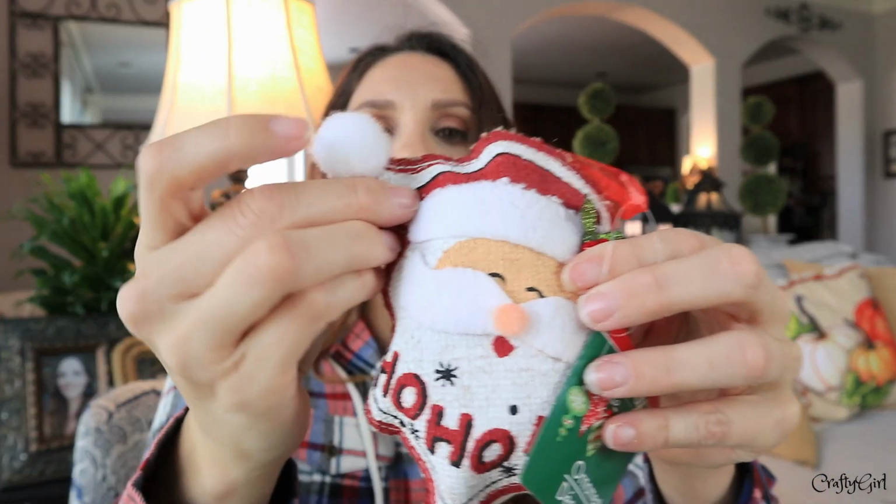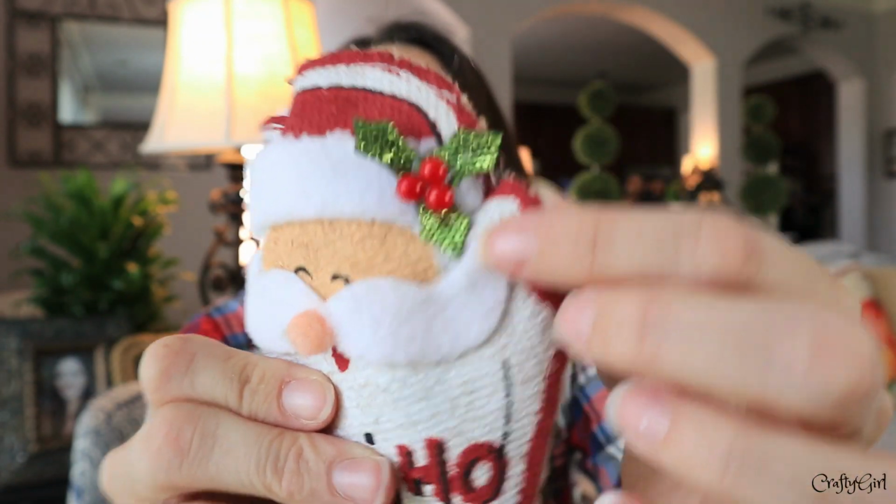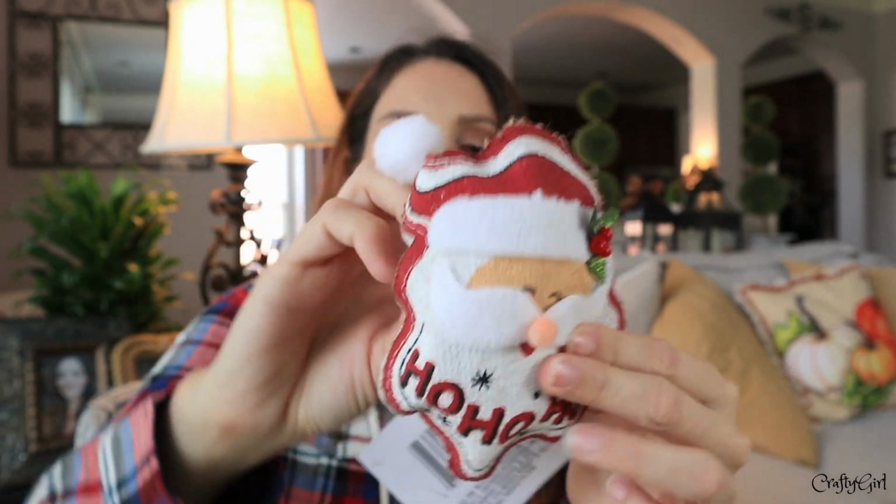Look how cute Santa is. And he's fluffy. Can you see the thickness? And look at the little palm on his hat. The detail on here. What? It is a cute ornament. I just love that. I wonder if they had other stuff. I think they might have had a snowman.